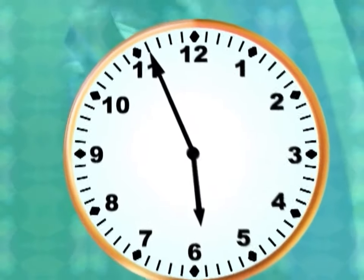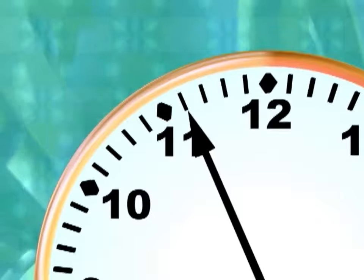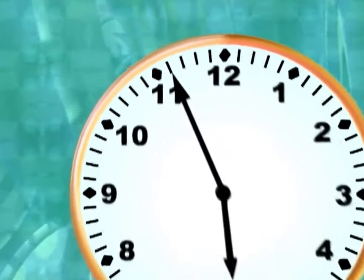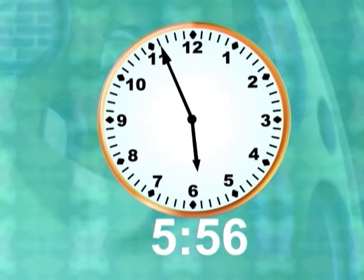25, 30, 35, 40, 45, 50, 55. Count the lines. 56. Find the time. 5:56.